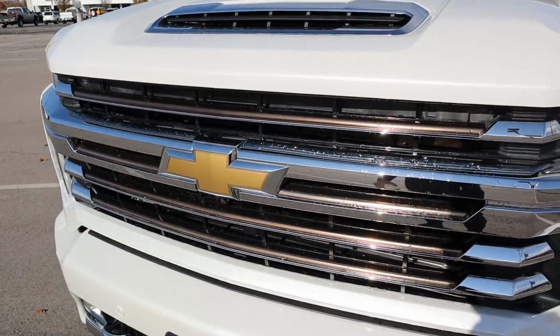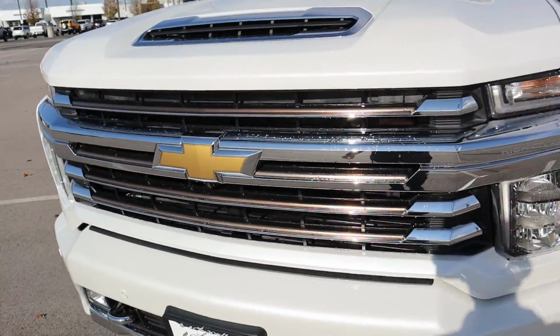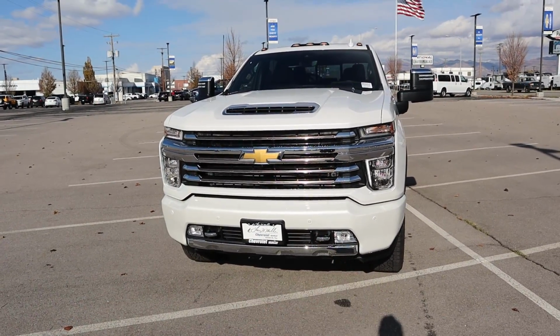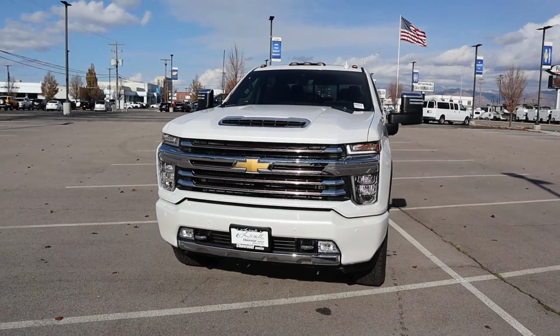You've got the giant Chevy bow tie. And then notice the accenting here for the High Country. It looks fantastic. And you can see the front end is just massive, imposing. Notice the bumper's body painted. It does have parking sensors. We've got fog lights, we've got tow hooks, bunch of fun stuff happening.